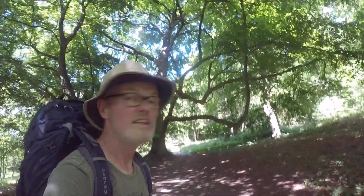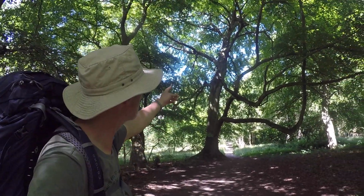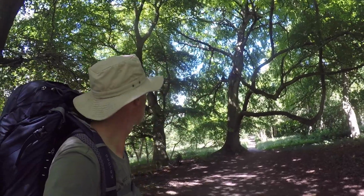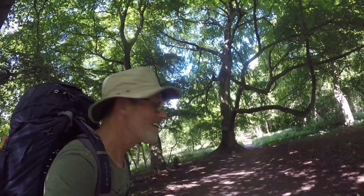There's some amazing trees in this forest. I think it's beech, but there's some really big trees. And look at this one, look at the shape of that, with the branch coming right out here. Hey, incredible. Let's go.